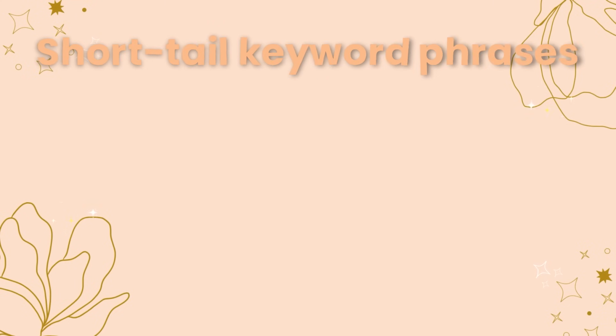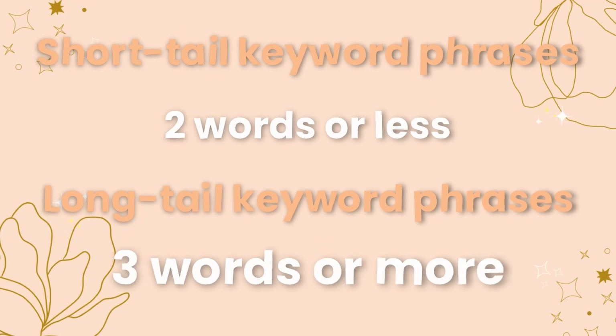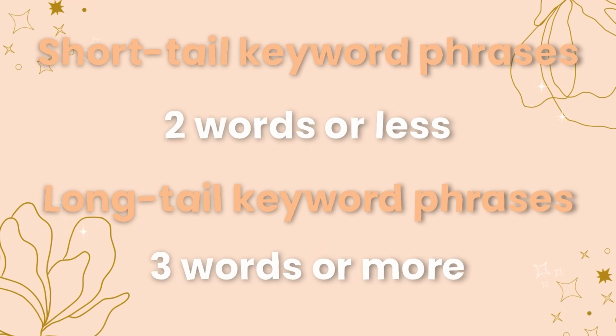Short tail keyword phrases are 2 words or less. Long tail keyword phrases are 3 words in a phrase or more. So what's important with SEO is long tail keyword phrases. Short tail keyword phrases are pretty important too. I personally like to use short tail keyword phrases in my tags on Etsy rather than the title, but long tail keyword phrases are generally what a lot of people are typing into Google now.